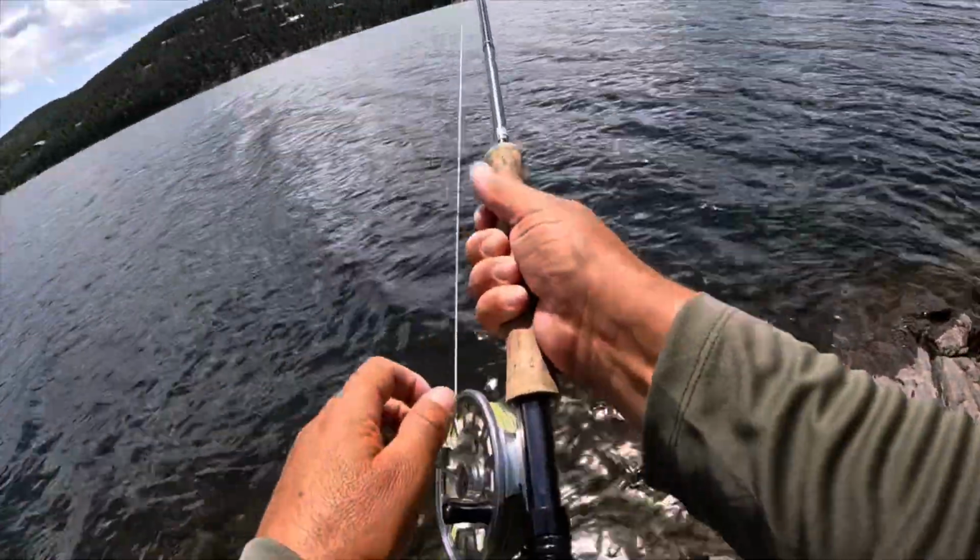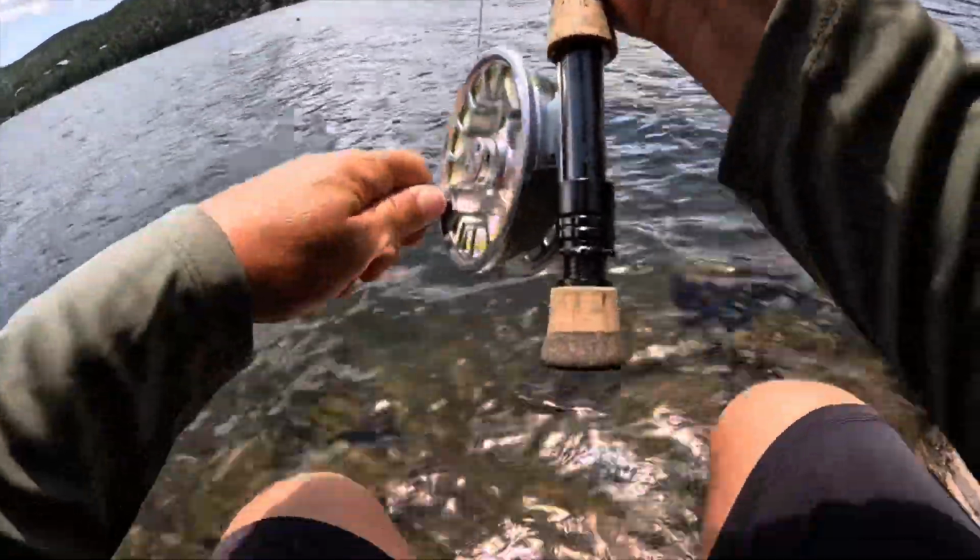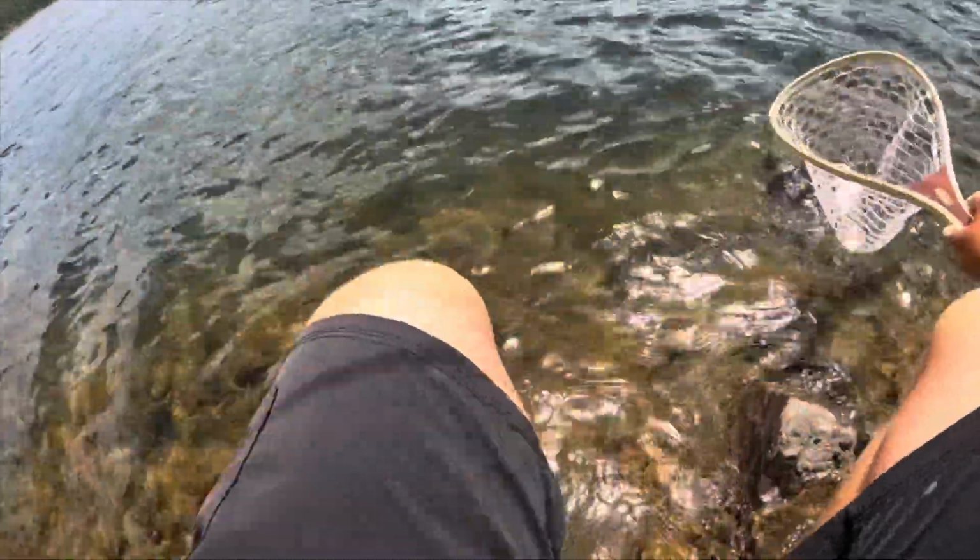Little bend in the rod. And... nope, took the balance leech. And it's a stalker rainbow, but we will take him. There we go.